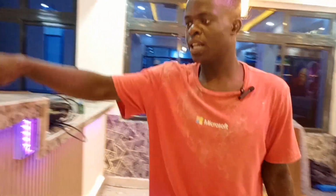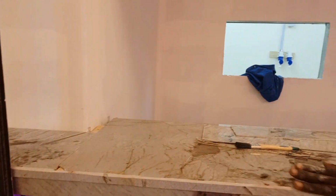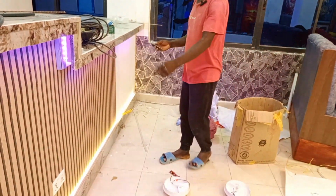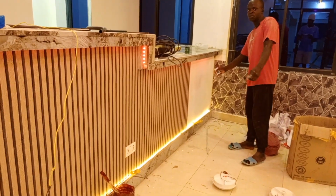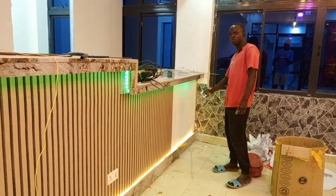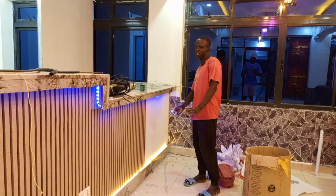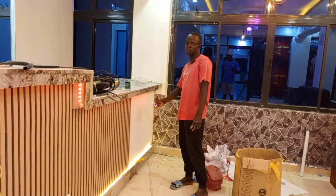Corridor counter. Ukiangalia hapa tumeweka hiyo marble. So nimepata remote. Yes, the remote. So ukiangalisha unaweza ona nikibadilisha color. So let's say it's red. Let's say green. That is green. Ukisema blue, blue. So white. So unaweza mwenyewe kuna ile flash, ile flash ya kupiga haraka haraka. Kuna stroke. So this is the stroke.